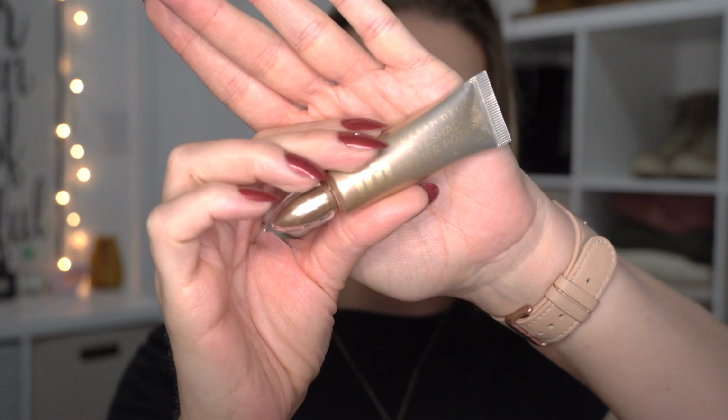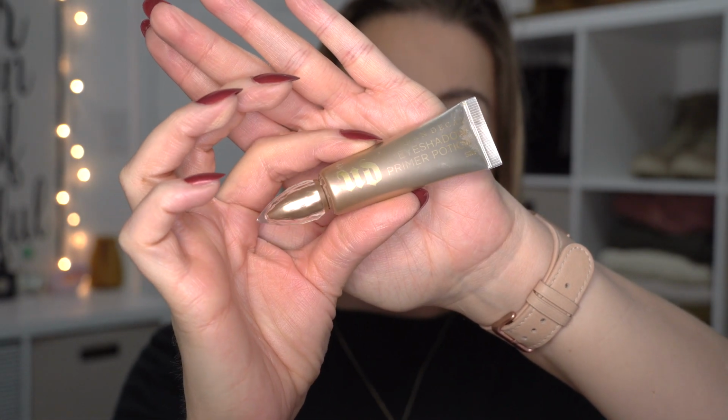For my eyelids, I've still been loving the Urban Decay Eyeshadow Primer Potion in Sin. This is just a big favorite for me. I love the Urban Decay Primer Potions, and I really like the shade. It's just a beautiful color that if you didn't want to wear any other eyeshadows, you could just throw this on your eyelids and it just looks pretty. But it also works really well underneath eyeshadows.